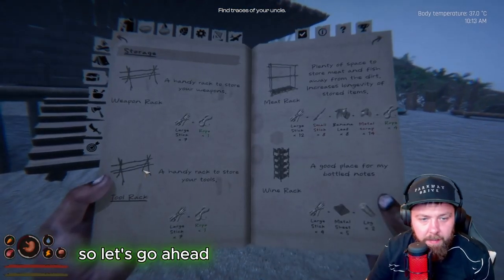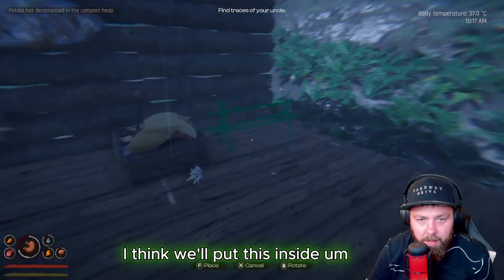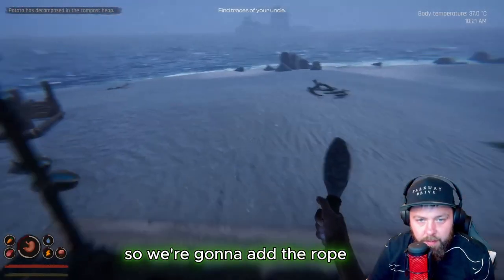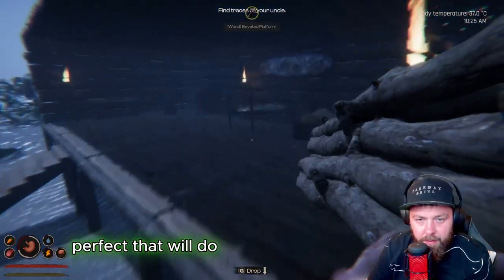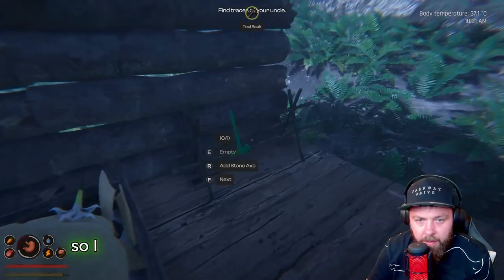So let's go ahead and make this tool rack like we wanted to. I think we'll put this inside. I think we'll put it over here. That will look pretty nice over there. So we're going to add the rope and we need 7 large sticks. So how many sticks have we got? We've got 7. Perfect. That will do. So we can put those in there and then we can start storing our tools in there. So we're going to go ahead and do that.